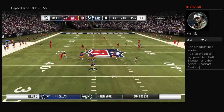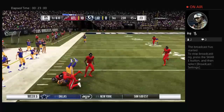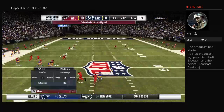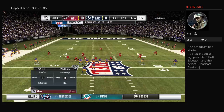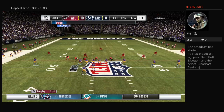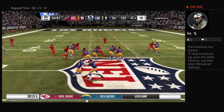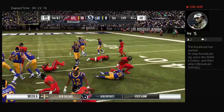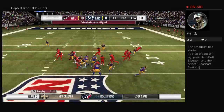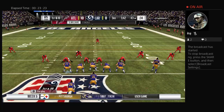After the interception, here's Goff. It's a short one here, complete to the tight end. And he'll get it down to the 47 here. A good pickup there, 8 yards on the first down completion. That's a staple of this offense, drag route to the tight end. Yeah, he's unable to use his size to break off much more yardage after the catch, but still an effective gain nonetheless. And he'll get it down here to the 43. Give him 3 yards and a fresh set of downs.